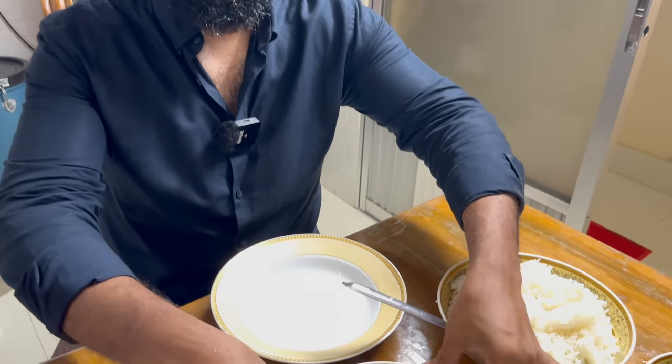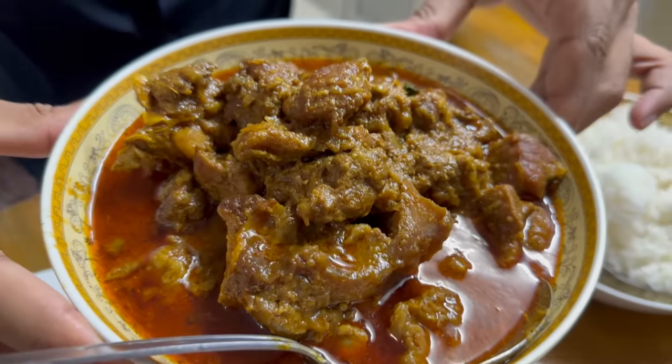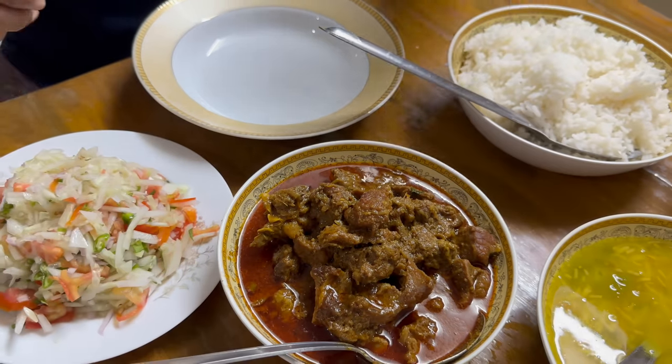Wow, the moment of truth, the truly amazing food of Bangladesh. Now this is the beef. This is organic beef straight from our family farm to our plate. This beef has been grazing on grass and all these good foods, so you know what you're eating, and the meat is very flavorful.